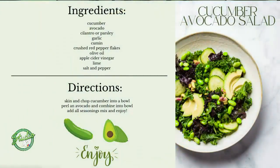I love that, and that's one recipe. Another recipe I found, because I am a cucumber addict, I have to say. I made a cucumber avocado salad, actually, if you guys take a look at your screen. So this is a recipe that I've used with one of your cucumbers. You've had a cucumber, avocado, cilantro, garlic, cumin, crushed red pepper flakes, olive oil, apple cider vinegar, lime, salt, and pepper. Mix it all up, and I'm telling you guys, you're welcome. I'm giving you that in advance.